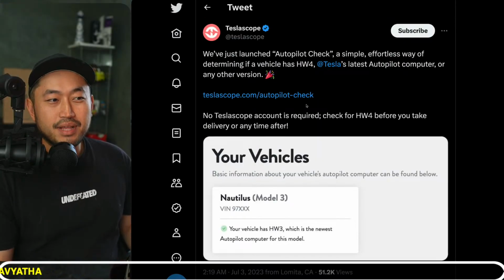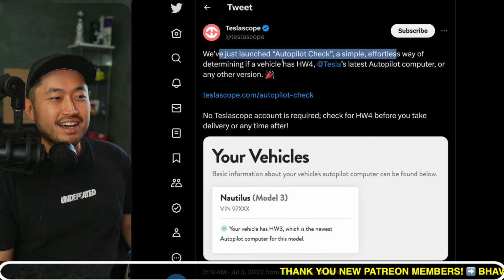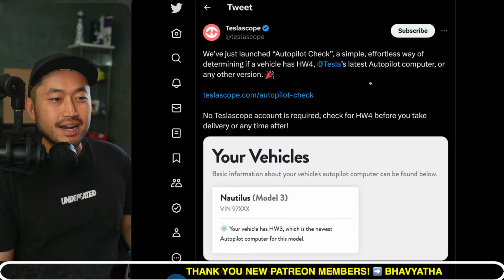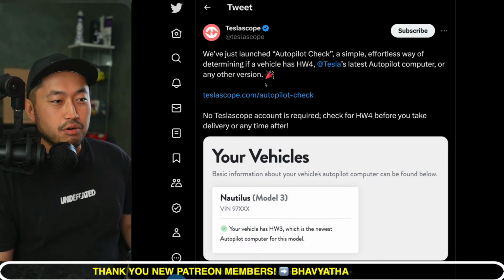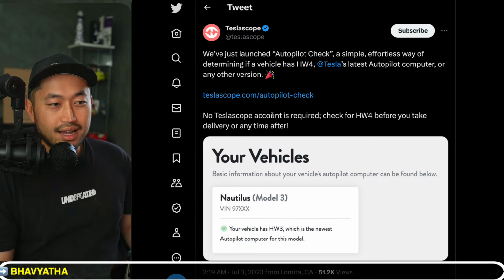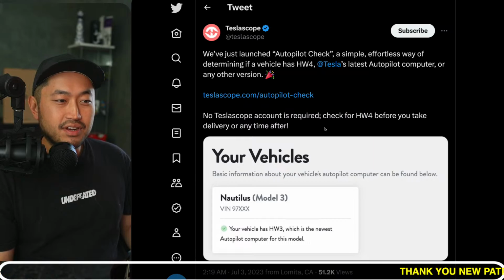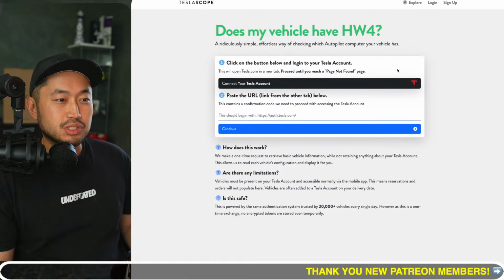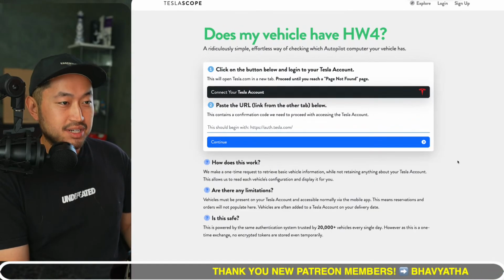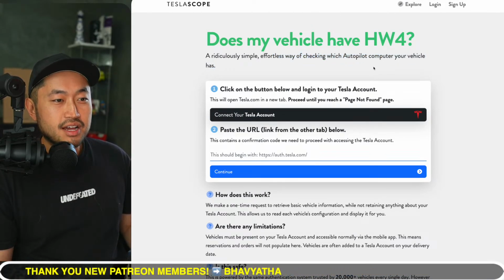Shout out to TeslaScope. They launched this, quote, "We've launched Autopilot Check, a simple, effortless way of determining if your vehicle has hardware 4, Tesla's latest autopilot computer, or any other version." Here's the actual link: TeslaScope/autopilot-check. No TeslaScope account is required. Check for hardware 4 before you take delivery or any time after. So we popped open the link here. You can see it's a ridiculously simple, effortless way of checking which autopilot computer your vehicle has.